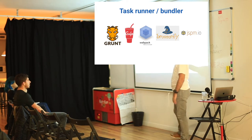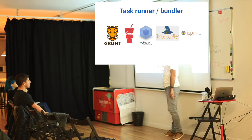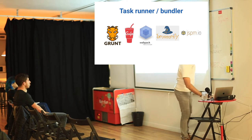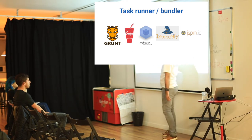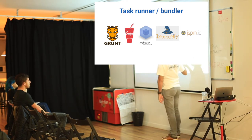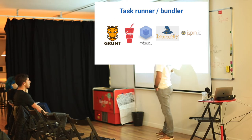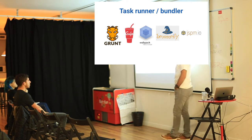Rename, because it's a minified file, so I want to add the .min automatically. If I'm in development mode, it will write the source map at that time, and I will put the CSS file on that path. And that is to reload the browser automatically.